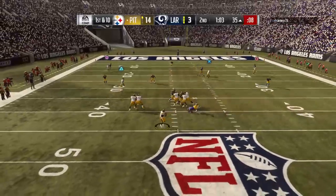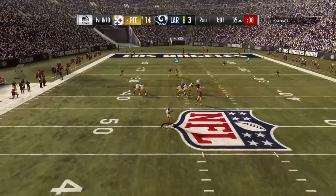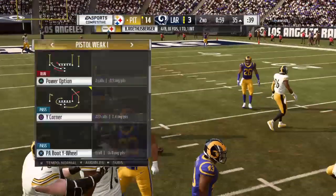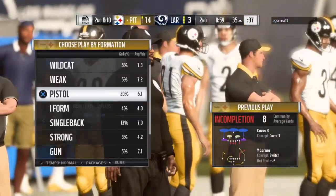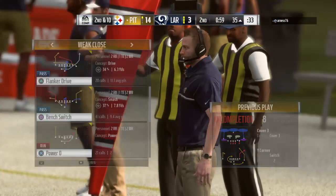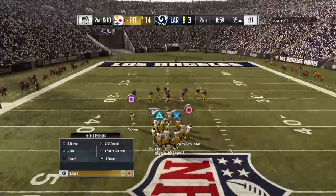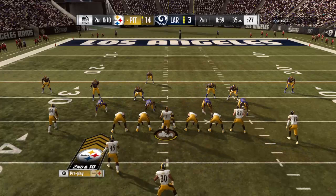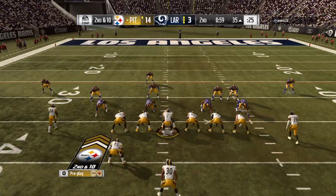After the interception, here's Roethlisberger. He couldn't quite hold it. Got hit, ball pops out. Incomplete. Even without a ton of pressure in his face, it just shows how difficult it is to pick apart his own defense. Those guys are sitting back, and they're not playing receivers as much as they're playing the eyes of the quarterback and when he delivers the ball.